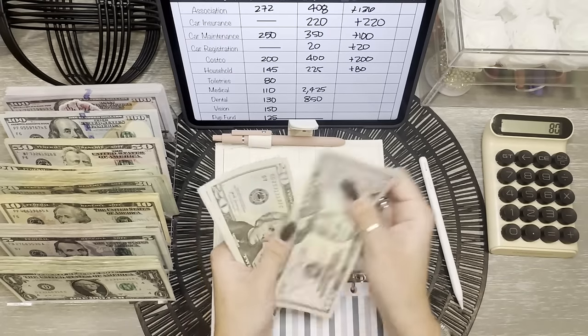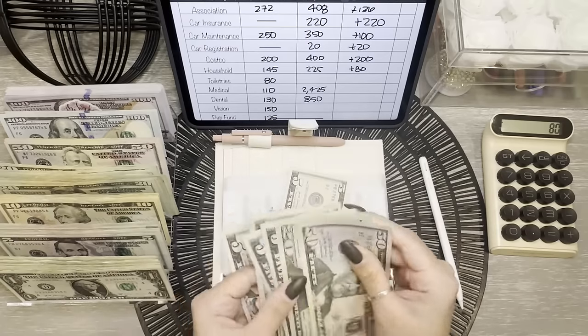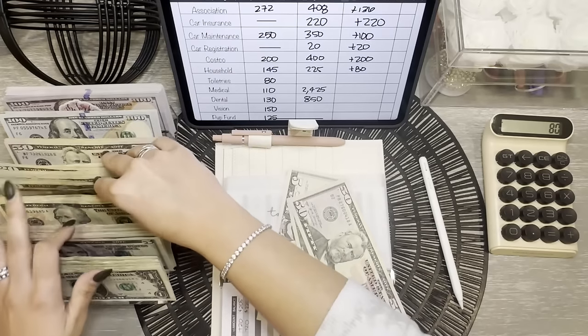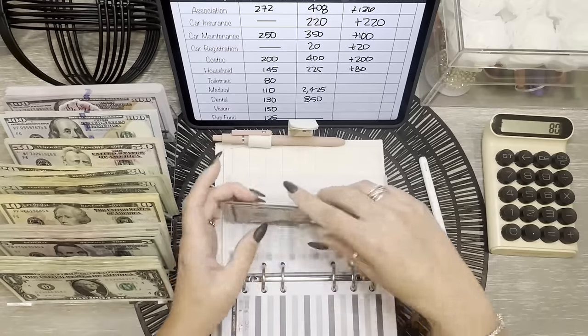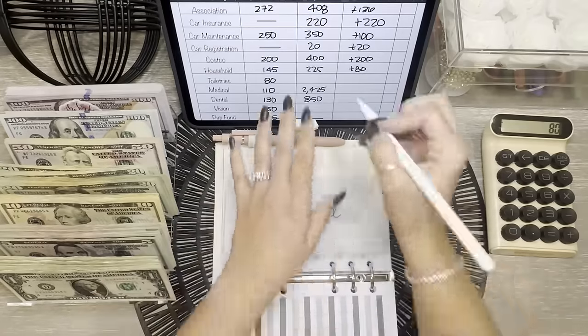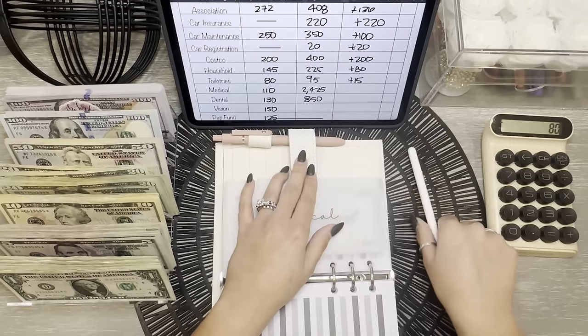Toiletries is ending the month with 50, 75, 85, 95. All right. So we'll trade this in for a 20. So that is 95 in toiletries. So that was a positive change of 15.